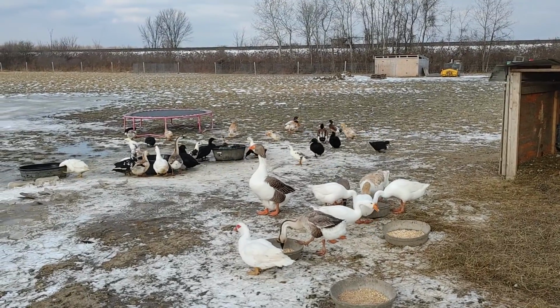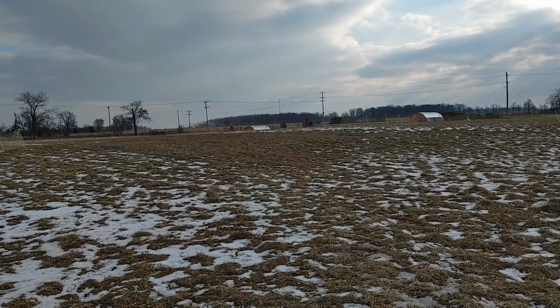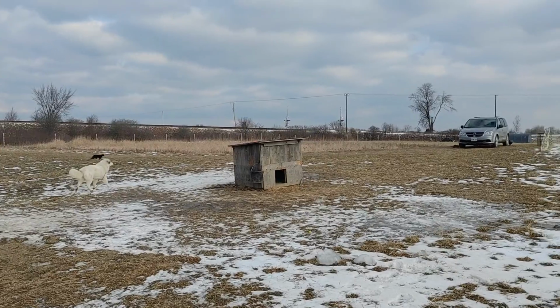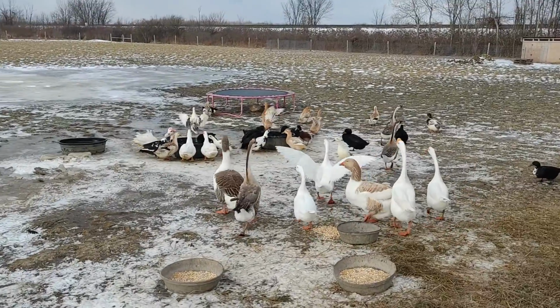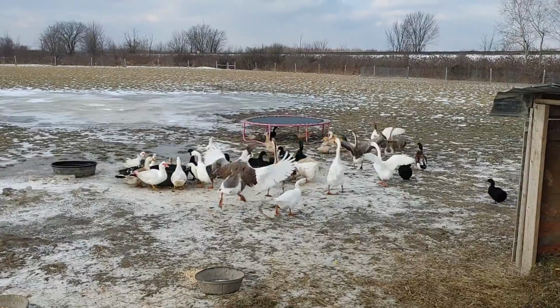But I need to get to my next chore. His dad's over there at the well filling up those buckets again. There's the kitty cats. Mabel. Alright, birds, you be good and eat your food. You gotta eat your food before I can let the goats out.